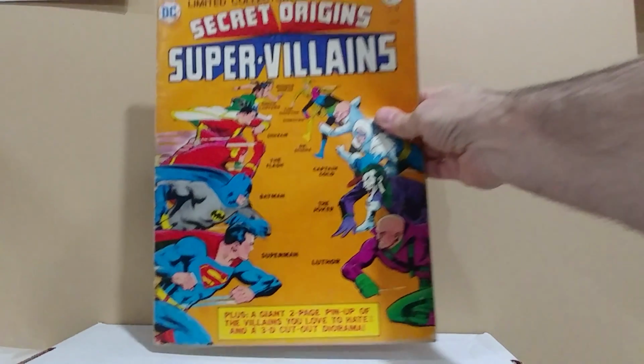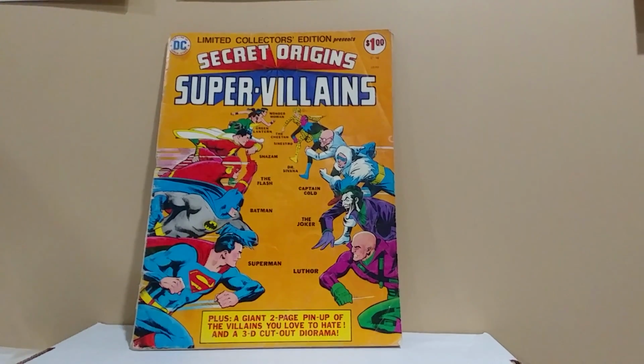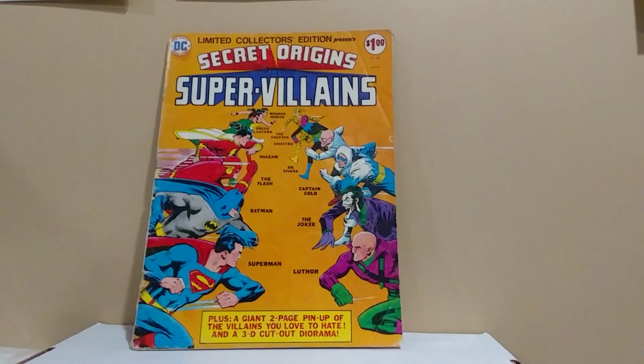All right. Next one up is The Secret Origins of Supervillains. Came out in '75. This is C39. This is a Dick Giordano cover. This is origin stories of Joker, Luthor, Captain Cold, Terra Man. There's Neal Adams work in here, as well as pinups by Neal Adams and a diorama. It reprints Detective 168, Adventure Comics 271, Showcase 8, Wiz Comics 15, and Superman 249.